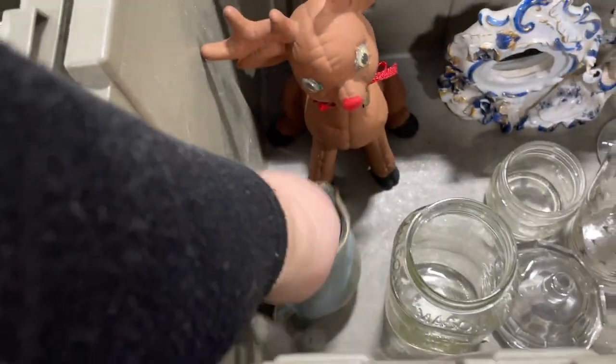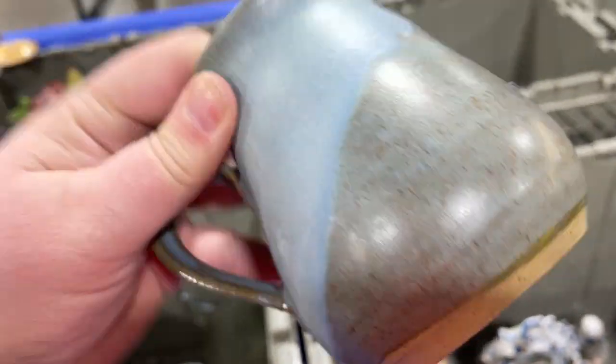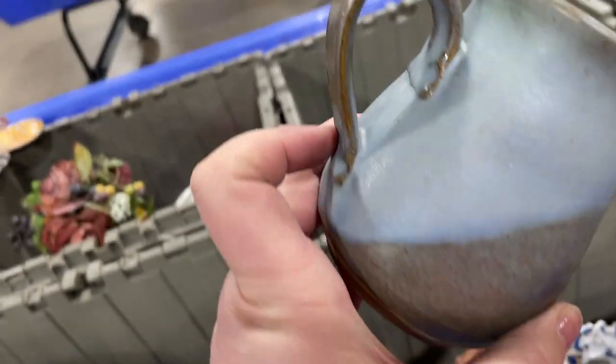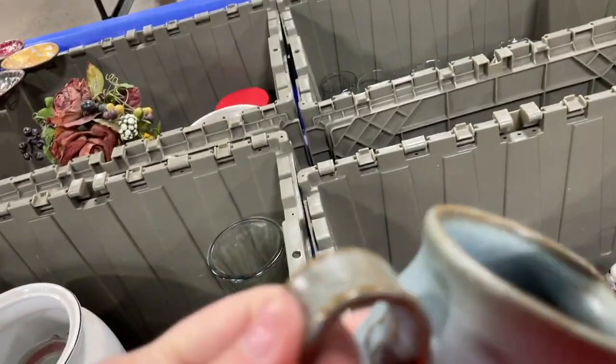Now that's scary. Cute. Love the colors on this. Absolutely stunning. It's a little pitcher, but the handle has been repaired. This piece right here was broken and it has glue in it.